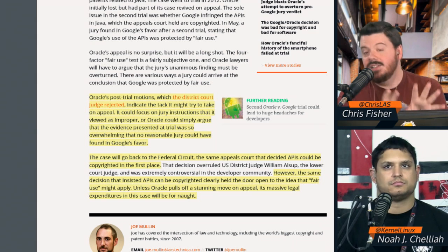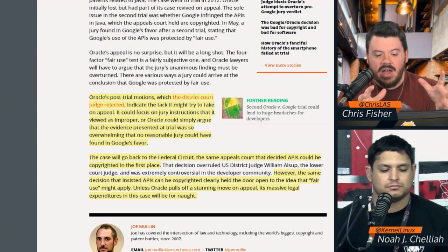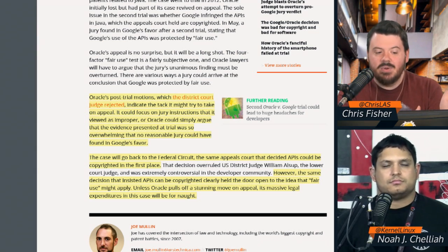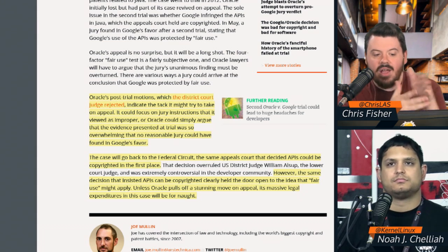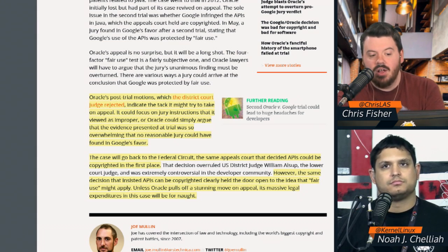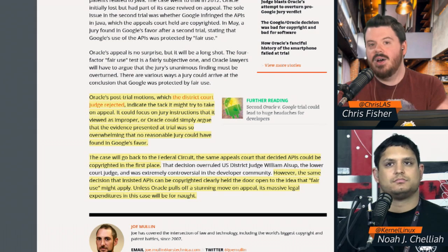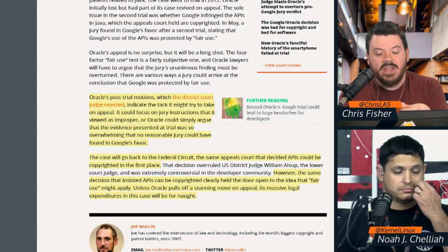Oracle looks like, based on pre-documents we've gotten before they got into court, they're setting up to say that the jury didn't have any idea what the hell they were talking about, and that some of the instructions they were given were totally improper. And they may also argue that the evidence presented at trial was so overwhelming that nobody could have really parsed it, and so they just found in Google's favor. So that might be the tack that Oracle takes.